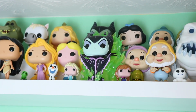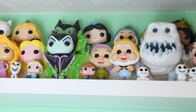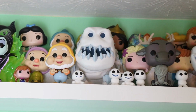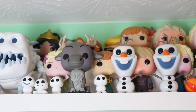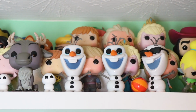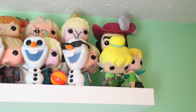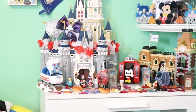So we also have Alice and Aurora with 2 different Maleficents. We also have a smaller Snow White and the Seven Dwarfs collection. We have some Aladdin characters and Cinderella characters. And then we move into Frozen. I have a lot of, but none of these are from Frozen 2. And behind that there and on the end we have Peter Pan along with 2 different Tinkerbells and a Captain Hook movie moment.